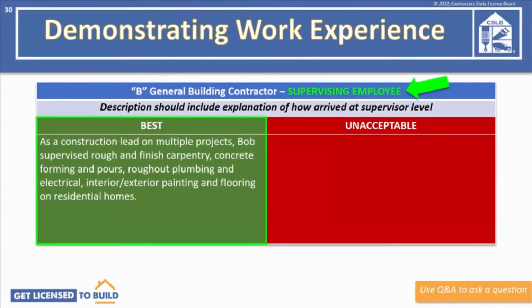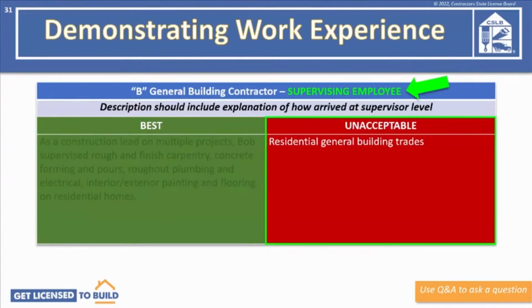For supervising employee experience, the description should include an explanation of how you arrived at the supervisor level. An example is, as a construction lead on multiple projects, Bob supervised rough and finish carpentry, concrete forming and pours, rough out plumbing and electrical, interior exterior painting and flooring on residential homes. Again, unacceptable would be something like residential general building trades.